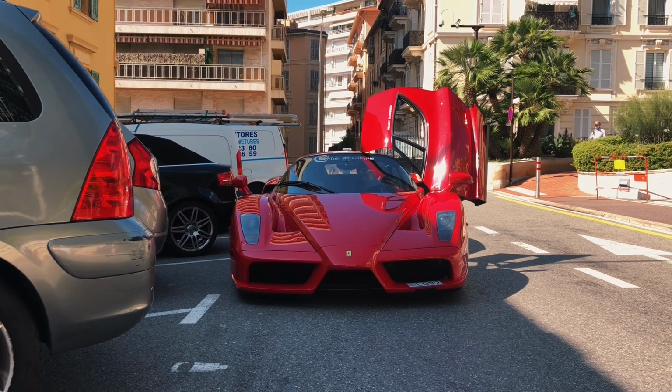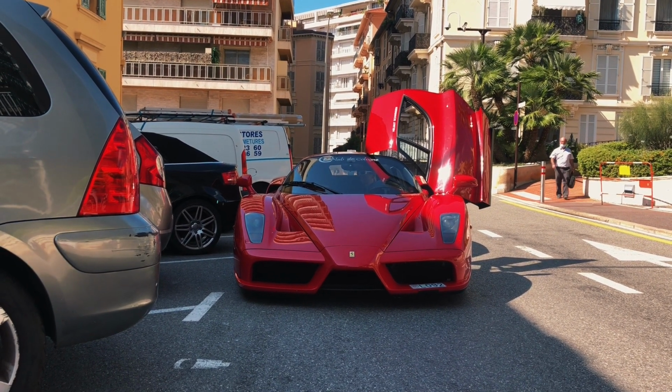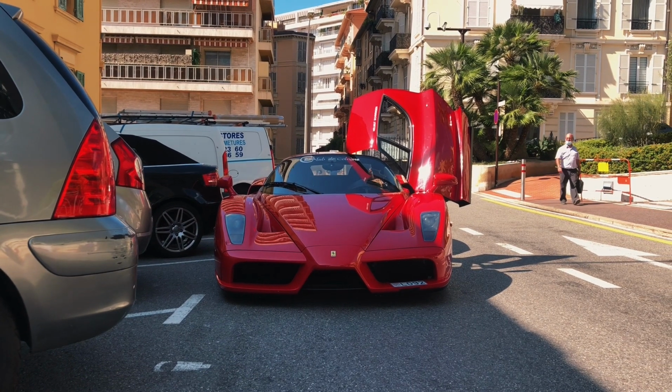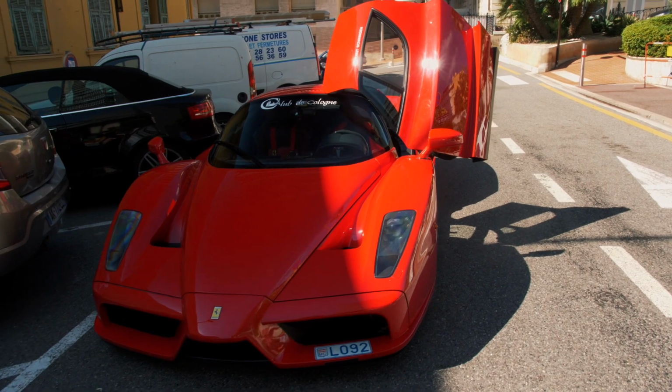The Ferrari Enzo came out in 2002 as Ferrari's flagship model. It is limited to only 400 cars and has a 6-liter naturally aspirated V12 engine producing 651 horsepower.